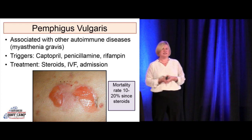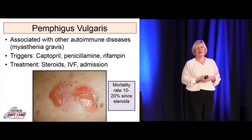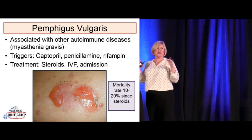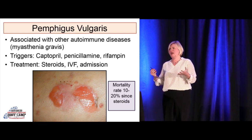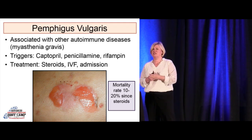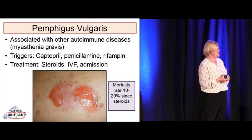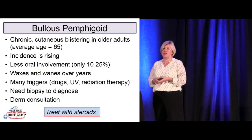ACE inhibitors are on the list. Some other more rarely used antibiotics are also on the list as well. If you suspect this, you're certainly going to involve a dermatologist, but what are they going to do for this disease? They're going to give the patient steroids to suppress that immune system. They're going to give IV fluids, and these people are coming in, again, to an ICU setting, and if you have a burn ICU available, it's a nice place to put them because they specialize in this type of condition. Ever since we started using steroids in this condition, the mortality rate dropped from a very high number to more like 10 to 20%, so that's the good news.